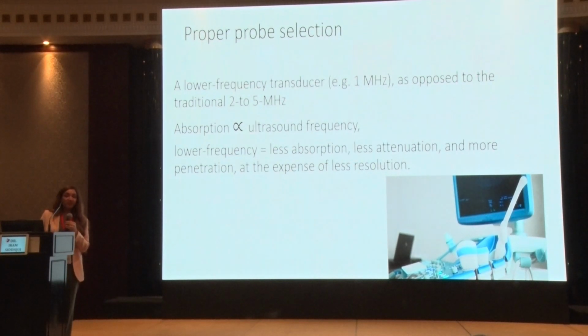So as I said earlier, we have to drop the frequency, try a lower frequency, because we know that absorption is directly proportional to the frequency. So if you have a lower frequency, you have a lower absorption of that energy. There's less attenuation, more penetration, but you lose resolution.